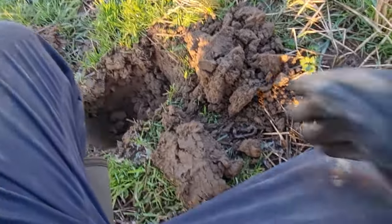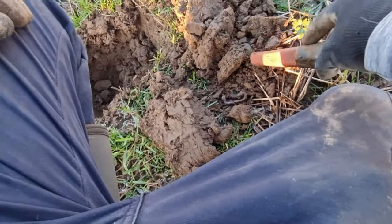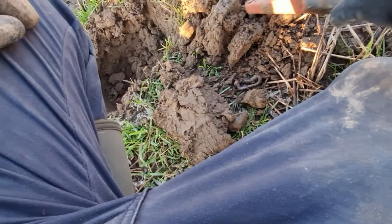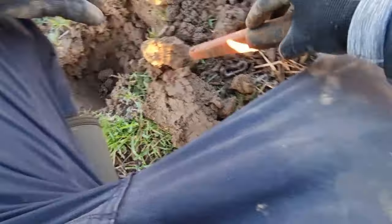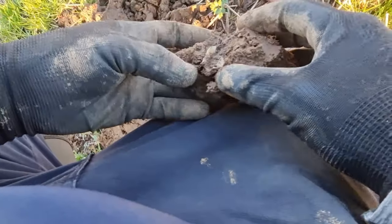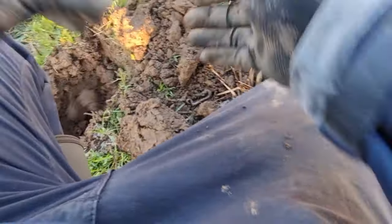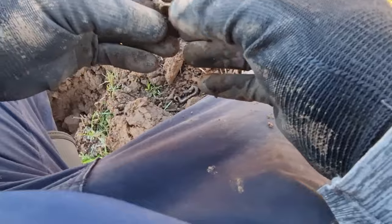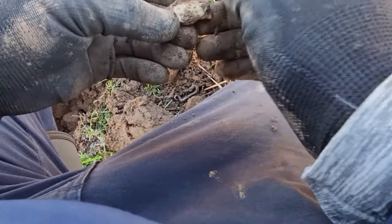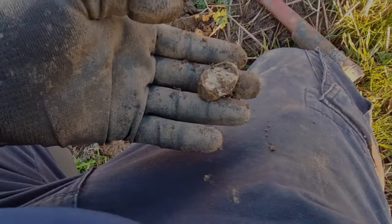Hopefully something silver. I'll take copper, take a coin. Oh no, it's silver. But it's not a good silver. It's a bloody bottle top. Oh dear. Oh god. Anyway, we'll keep going, never give up.